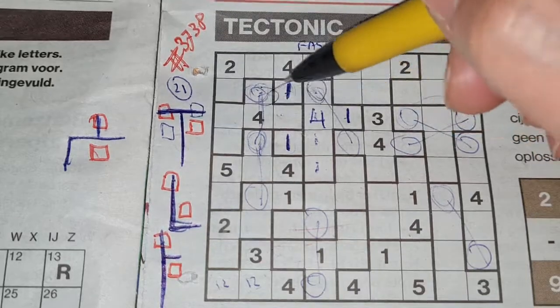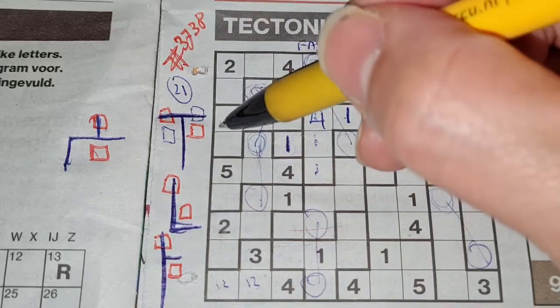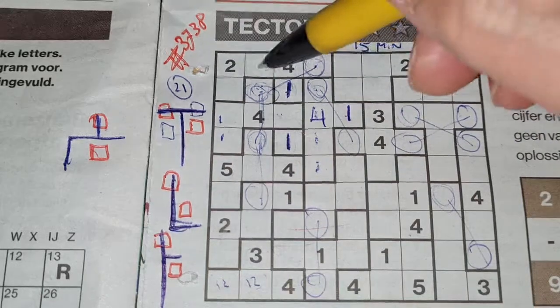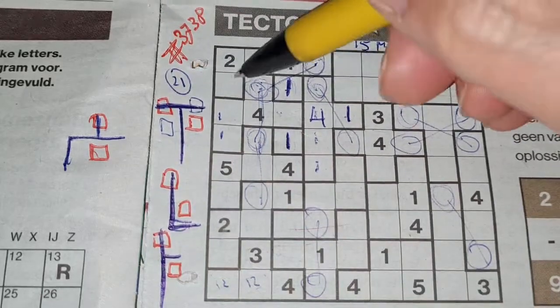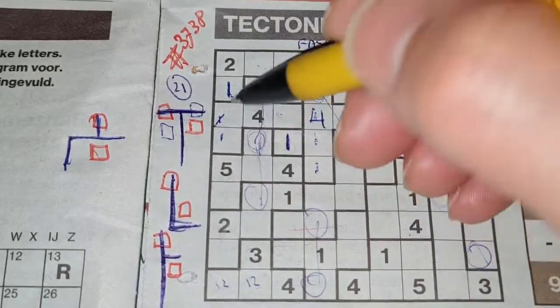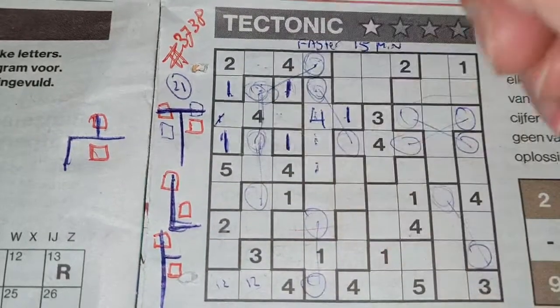These two boxes can be a 1. So the 1 could be here, could be there. These two boxes can be a 1. So one box left for the 1 should be here. Now we have a 1 here, so this box can't be a 1 anymore. That box should be a 1.